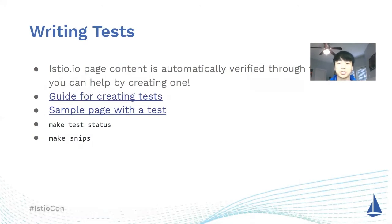So another way to help is writing tests. Recently, we've implemented testing to our website, which basically automates checks to verify documentation code and snippets on the website. There's a really neat framework for creating tests, which can be viewed on the GitHub. And two useful commands are make test status, which makes a table of pages that are tested, and make snips, which auto-generates a snips.sh file, which contains commands on the page. And then you will have to create a test.sh file to run the snips.